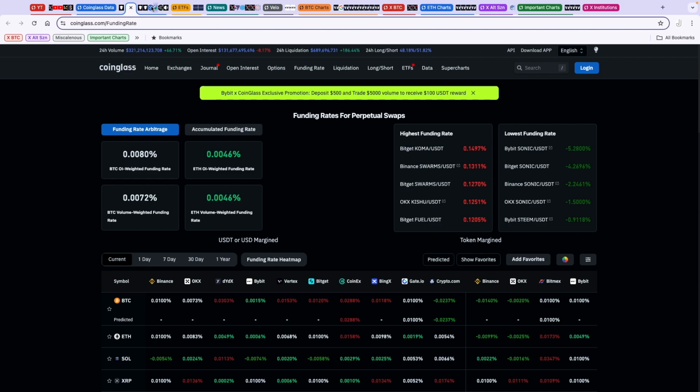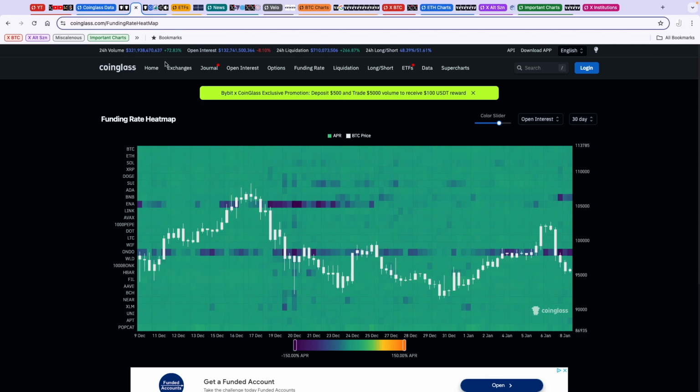So you can see funding rates are really low, and if we go into the funding rate heat map, we have really low conditions here, which is healthy for us to start buying a dip and accumulating at these levels, because when funding rates are extremely high, the risk of benefiting from longs decreases the higher we go. So this is the time to be paying attention, in my opinion.